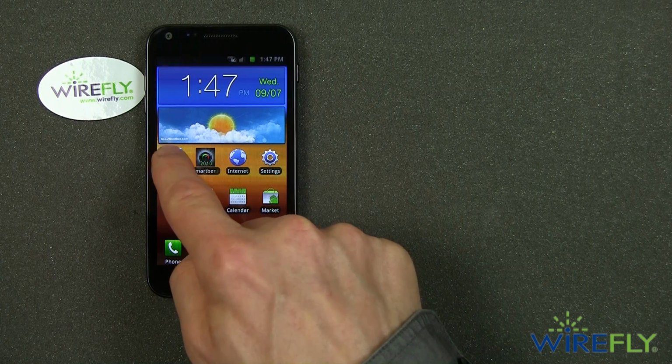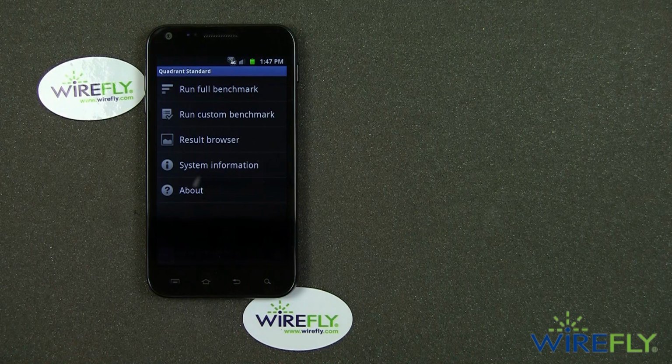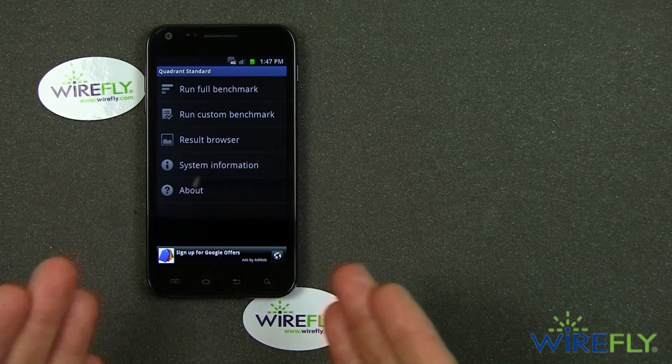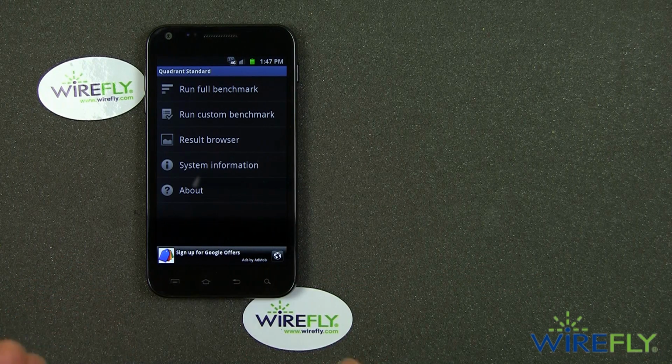I'm going to go ahead and run Quadrant. Now, I have Quadrant and Smartbench loaded on this phone. Unfortunately, the phone would not allow me to load Smartbench 2011, so I installed Smartbench 2010. Not sure why that's the case. I have the feeling that something between Android 2.3 and Smartbench and the dual-core processor in this phone, that it's not happy with Smartbench 2011. So I'm running Smartbench 2010.